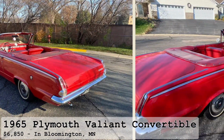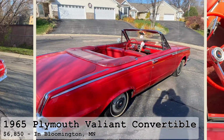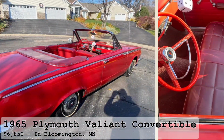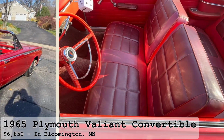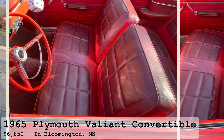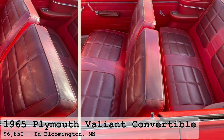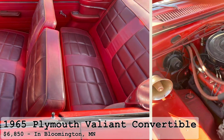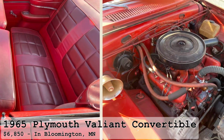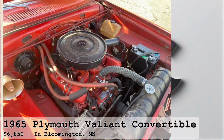The two-tone red interior adds a touch of elegance, while features like power steering, an aftermarket stereo, and a musical horn enhance the driving experience. Although the convertible top and tires show signs of age, this car is fully roadworthy and ready for adventures. Priced at $6,850 and located in Bloomington, Minnesota, this classic convertible offers an excellent starting point for restoration or leisurely cruising.